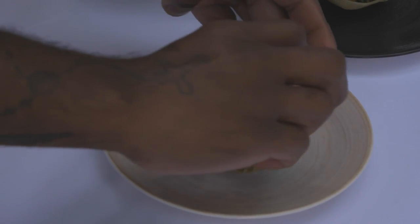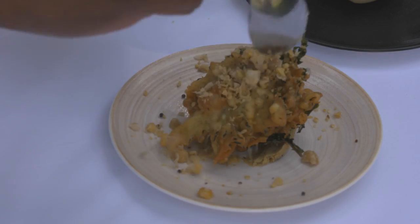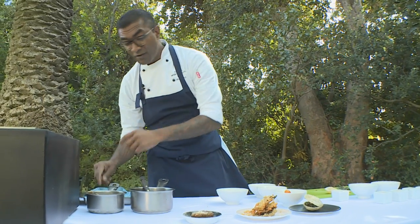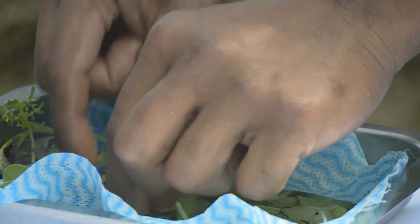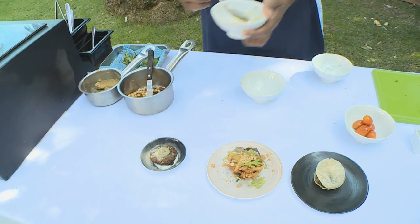and then get your kale, those chickpeas that we've tempered and crushed on top of it. We want to bring some of the mustard leaves in. It ties in with the tempering of the mustard in the beginning with the cumin. You want to take some of the curry leaf dressing just to go on top of that fritter.